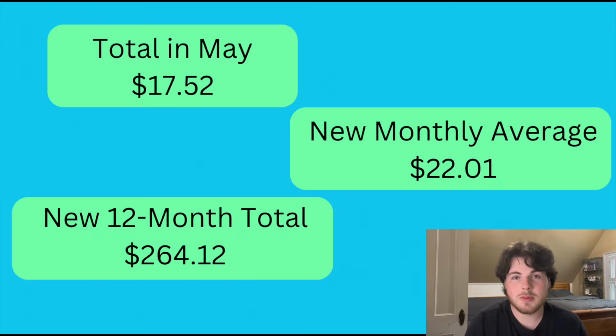Also, some new numbers for my account. The monthly average is $22.01 if I were to not add any more money. And the total dividends I would get in the next 12 months if I weren't to add any more money to the account is $264.12. It's great to see the dividends increase every month and that compound interest really take effect. You really just gotta be able to stick with it long term and be consistent.